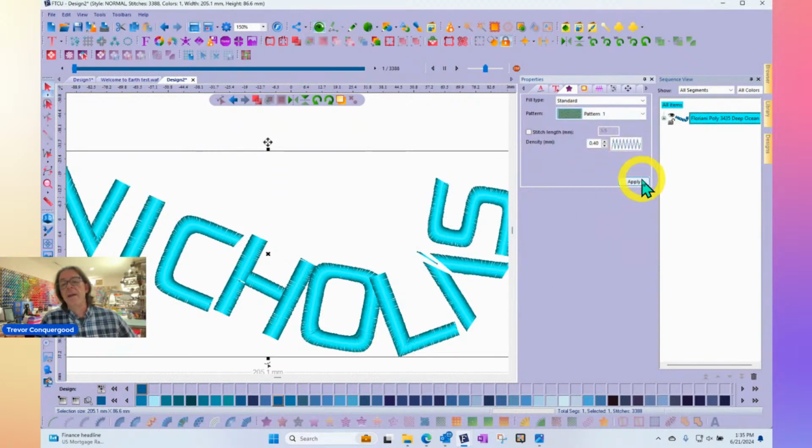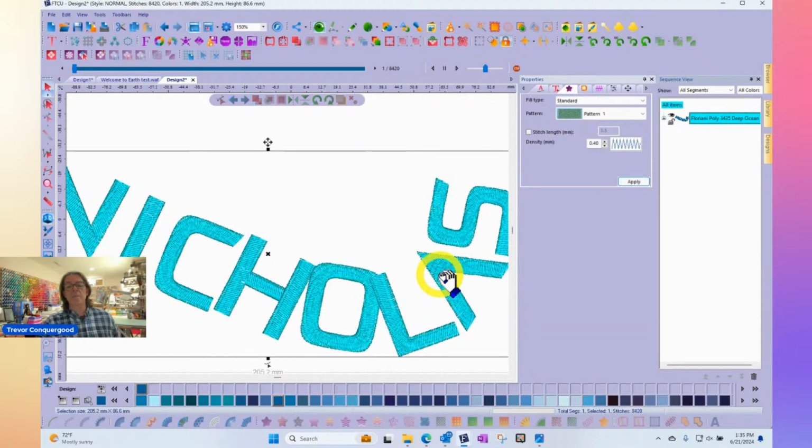That's an option, right? It's not that I don't recommend it. That's not my first choice. But that'll flatten it. Right now, it also makes it a lot more stitches, right? Because instead of just going back and forth, it's going back, stepping in between. And now it's not a problem to make it any size.